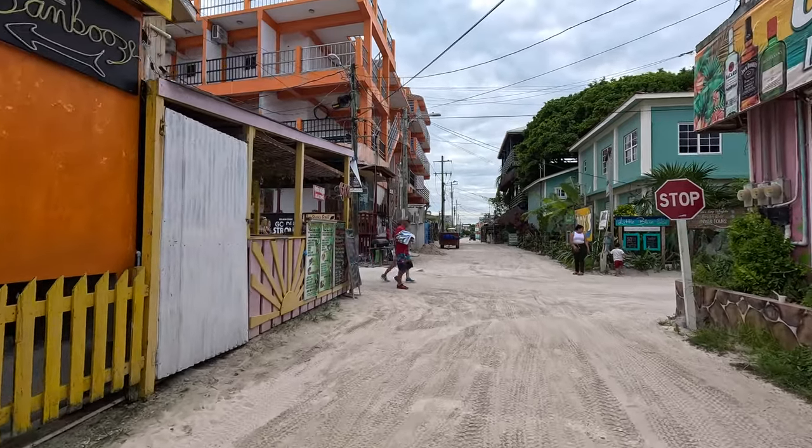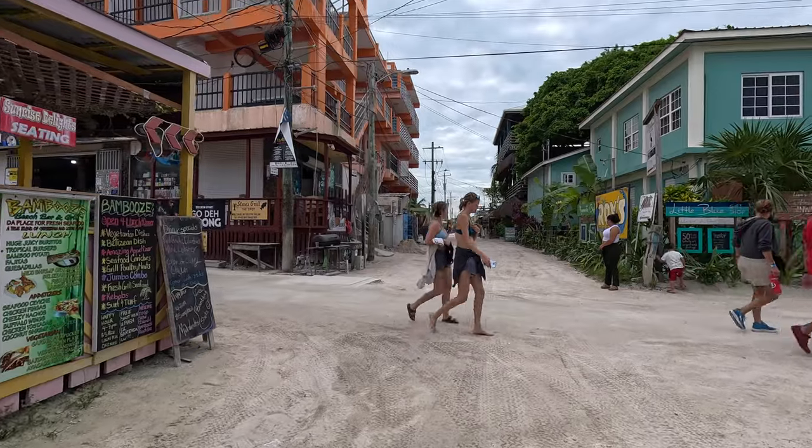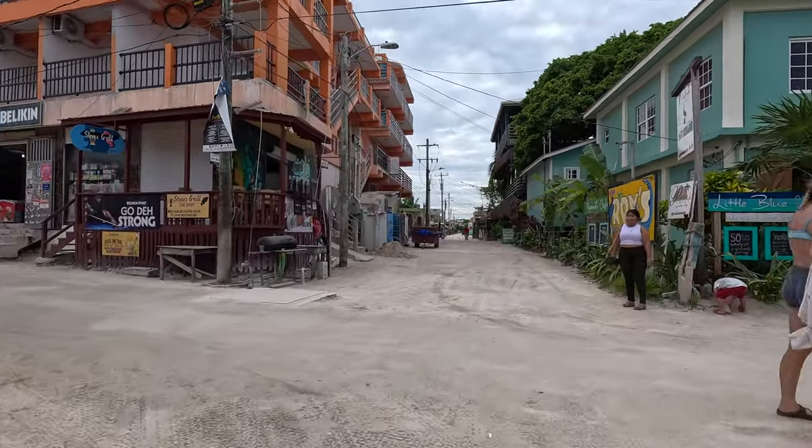I don't know why they have a stop sign. There's no cars. There's no traffic. Really could probably just skip those. Obviously, this is a completely touristy beach.